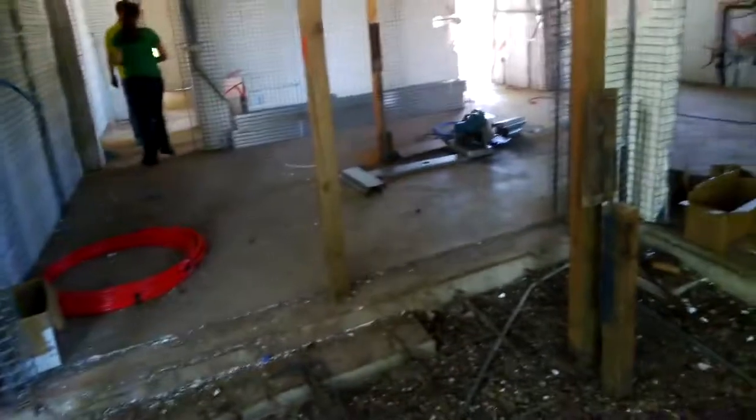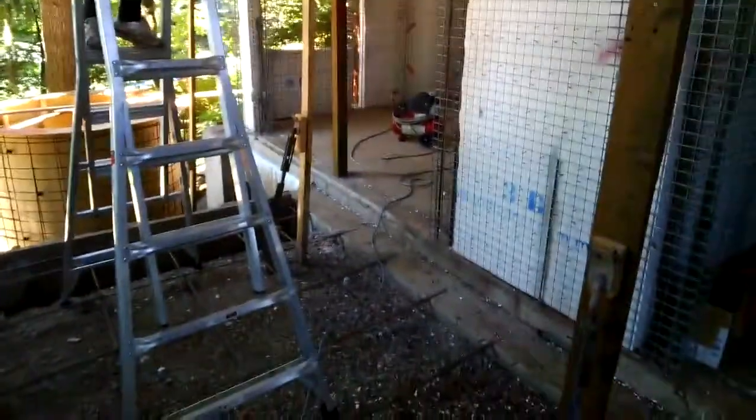So here's another large door, the opening. This is a sliding glass door that leads into the dining room, which you can see right here. And then off the balcony again, there's another large sliding glass door that goes into the master bedroom.